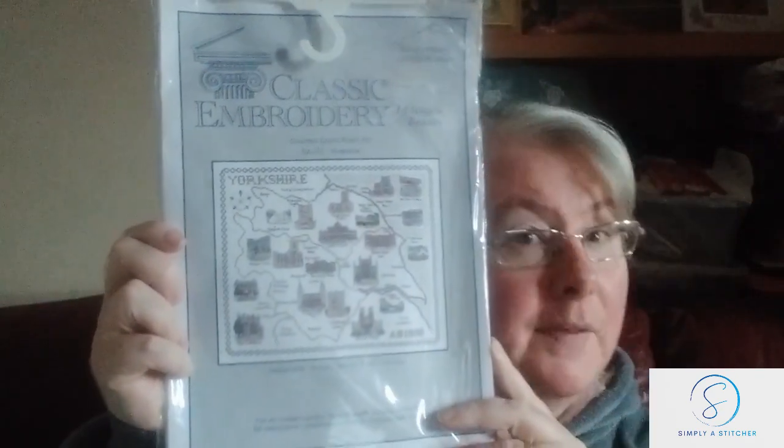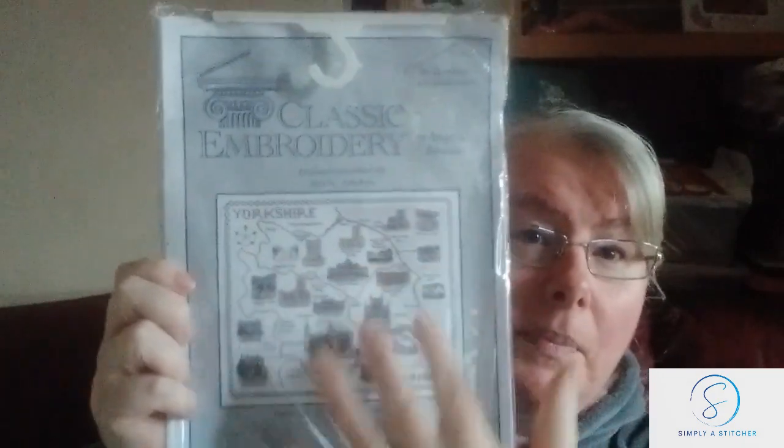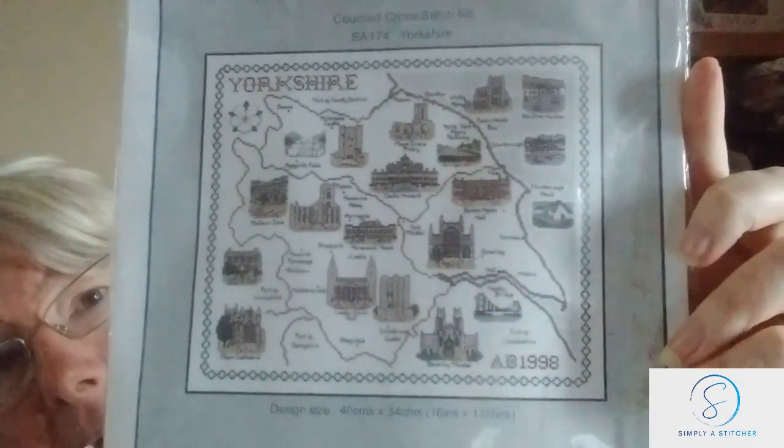The next one is one that I've had in my stash for quite some time, and the packaging actually shows it. It really does. This one is Classic Embroidery by Angela Beasley, Counted Cross Stitch Kit of Yorkshire. Now, I live in Yorkshire, and this has got some of the main touristy areas, I suppose. You've got, for example, Beverley Minster, Castle Howard, Leeds Civic Hall, Ripon Cathedral, and so on and so forth. There's lots of little individual places there that are points of interest in Yorkshire.